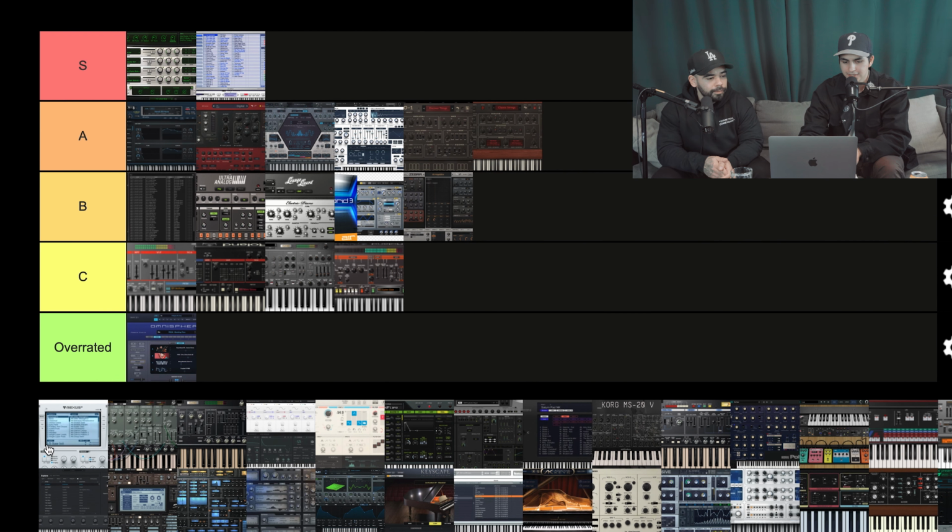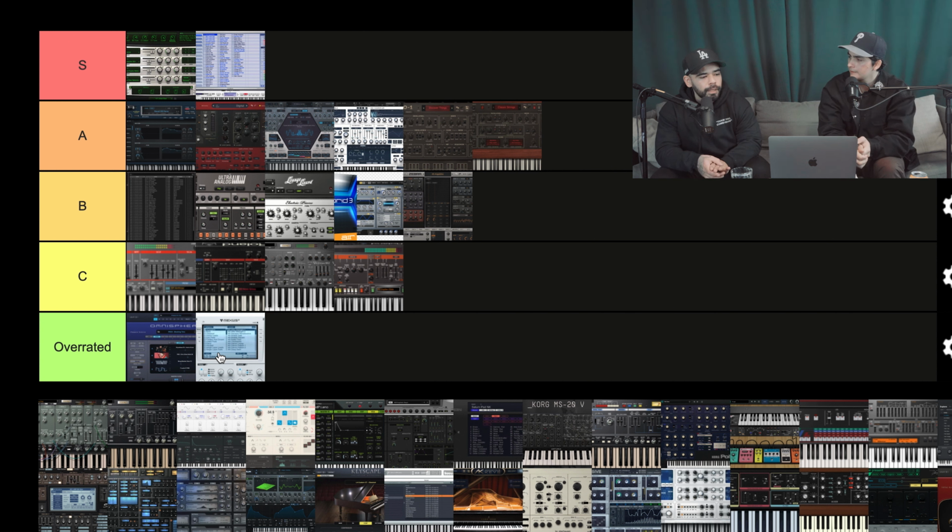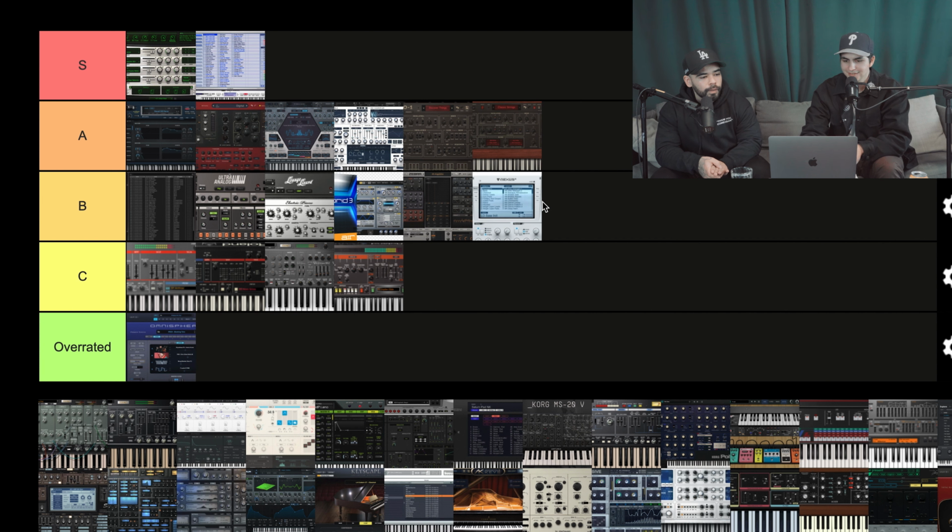Okay, we got Nexus. I know you want to put it in overrated. I think it's overrated for sure, I'll say it right now. I think the plugins, obviously except for Pan Flute. I just think the piano, I forgot which piano all the Detroit producers use, that Nexus piano, and there's a lead in there. Put it in B. You went from overrated to B. I think it's overrated, but a lot of people don't say it's overrated, so I don't think I should put it in overrated. I think it should be B.